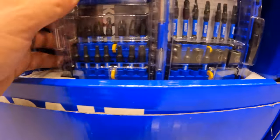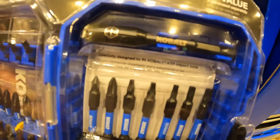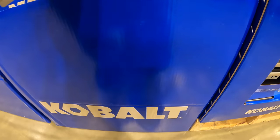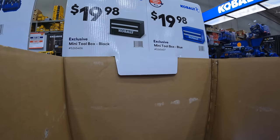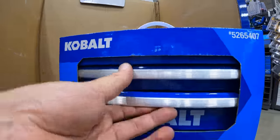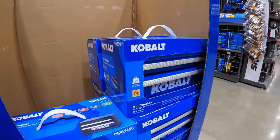Those ones look different than the other ones. I like those. That's nice. I have a 1/4, 5/16, and 7/16. I like this set. That set looks good. Those nut setter bits are also magnetic. Huh. $19.98 for the black mini toolbox or the blue. Oh, that's cute. I like that.